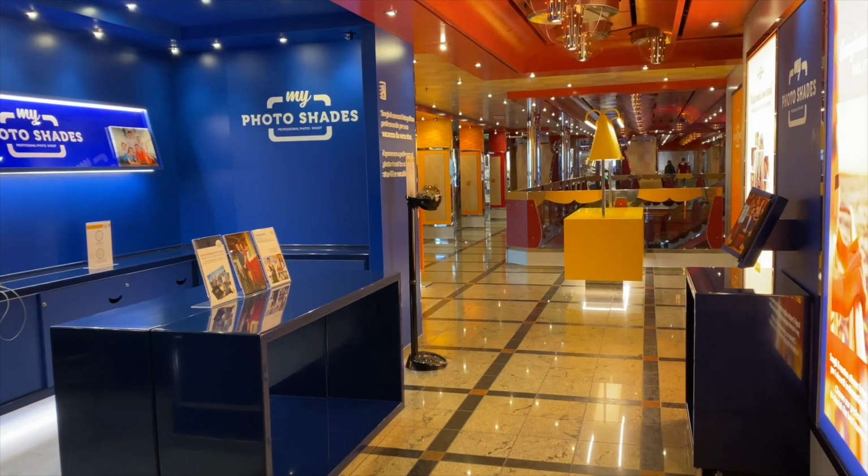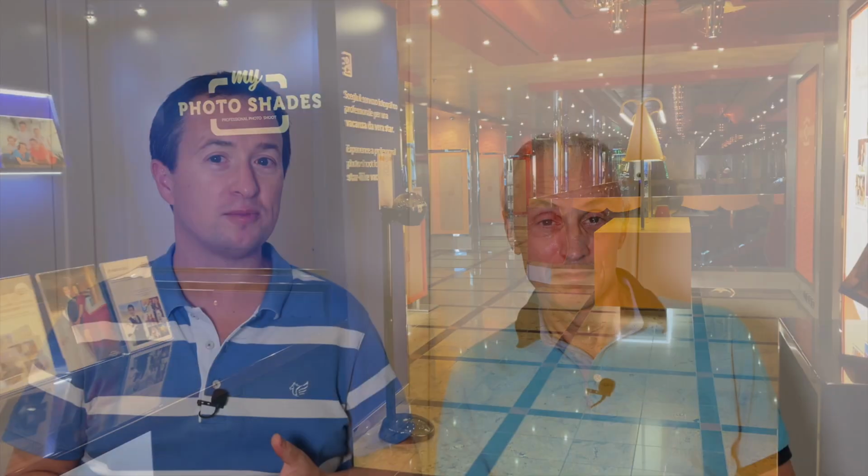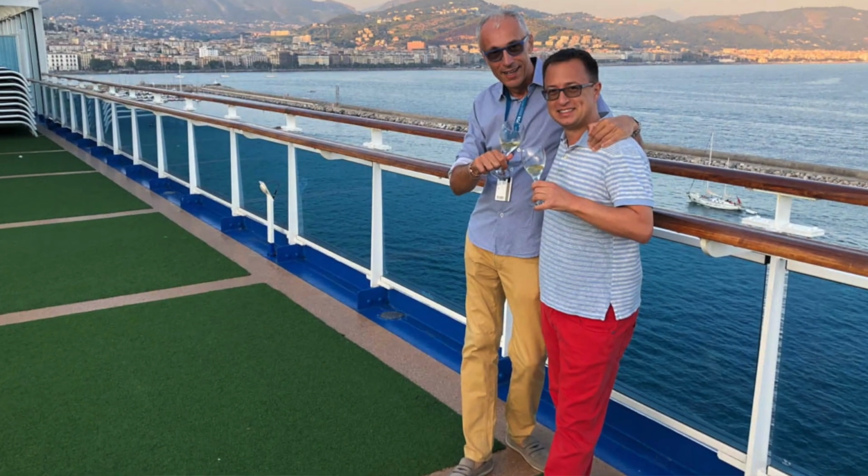And lastly, there's also the photo package, which is really popular. The photo package will allow you to bring home as many photos taken by the photographers on board as you like. Now, we prefer to take our own photos on board, and we think that the photo package is probably a little overpriced. Having said that, you can make up your own mind and decide if it's worth it.